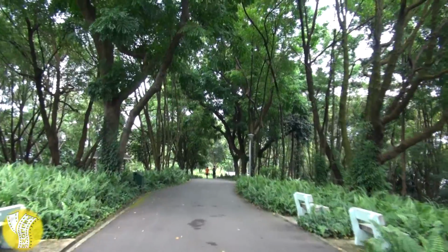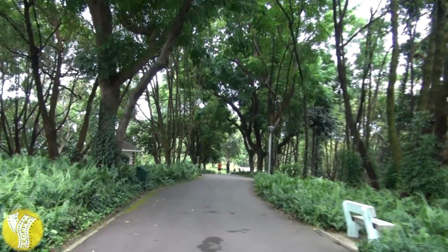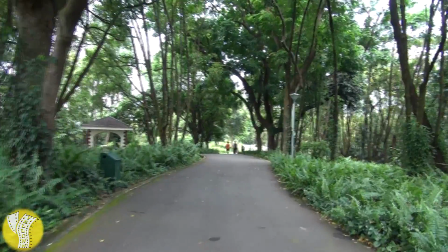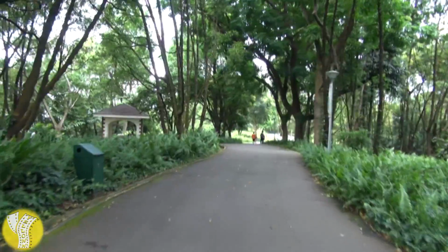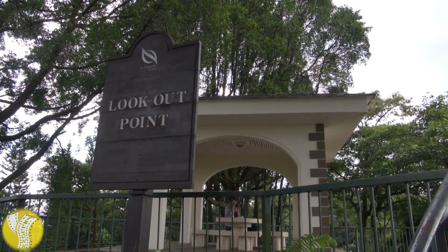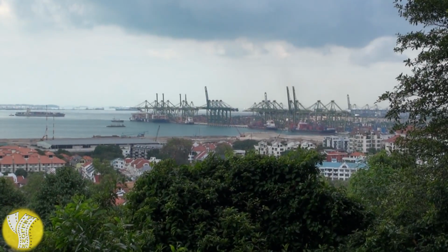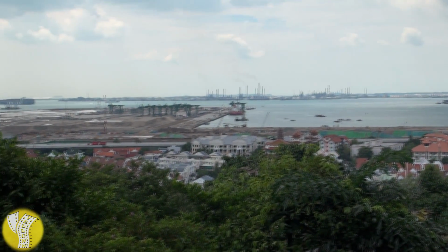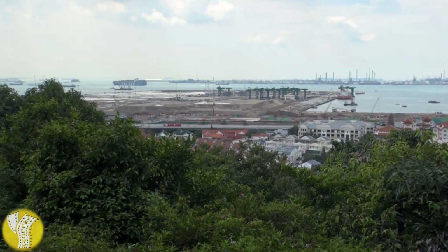The path in Kent Park is lined with trees, which is nice because it takes you out of the scorching sun. The Hort Park section was previously slightly warm because there was no tree cover. From the lookouts at Kent Ridge Park, you can see Singapore's working harbor. Here, they're building a new cargo unloading facility.